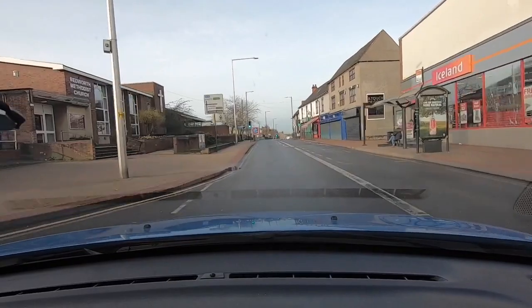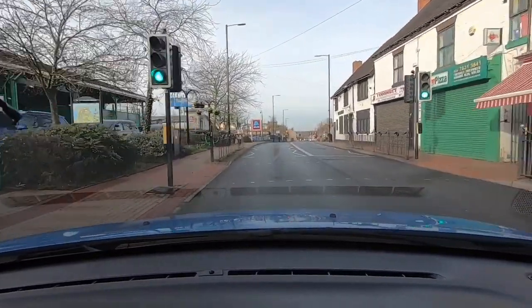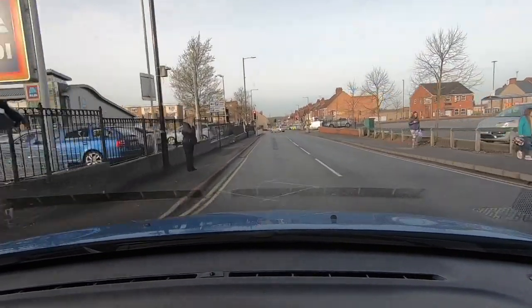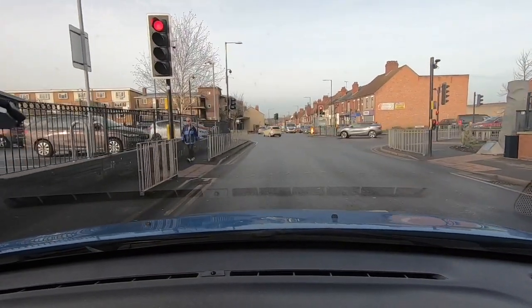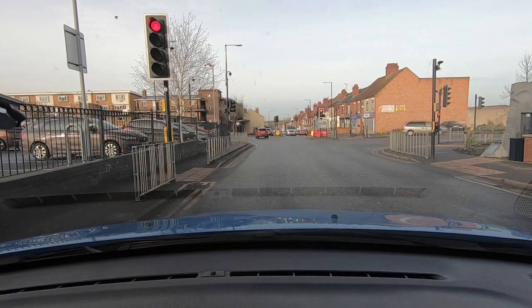When we come to the next set of traffic lights, which are the same ones that we went through before but are from a different direction, this time we're just going to go again straight ahead. So straight ahead at these lights are going to take us into Newton Road. Red lights do seem to be a little bit of a feature at the moment, but I'm sure we'll get some green ones later.